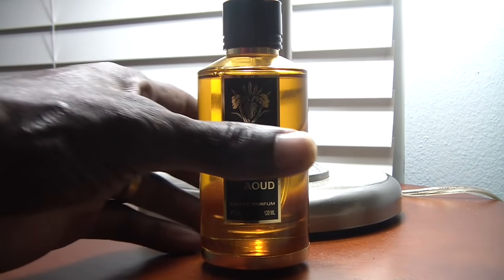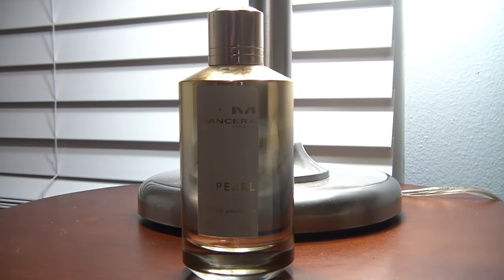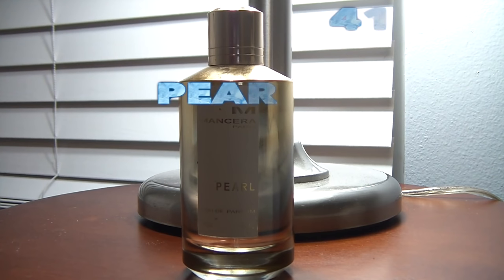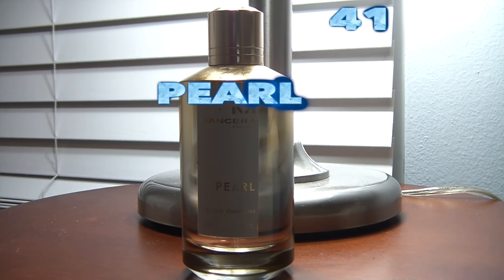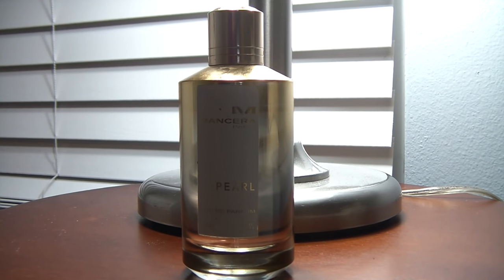Next up is number 41, and it is Pearl. Another stunner. Lots of fruit in this one, guys. Green apple, you're going to have peaches, bergamot, and very figgy. Very figgy. This is almost a fig balm right here. Does have roses, does have jasmine, and it is a little bit musky. A very powerful fragrance. Pearl, moving on to 40.